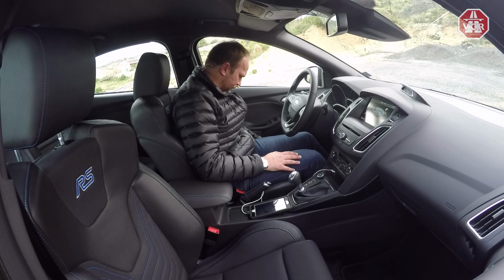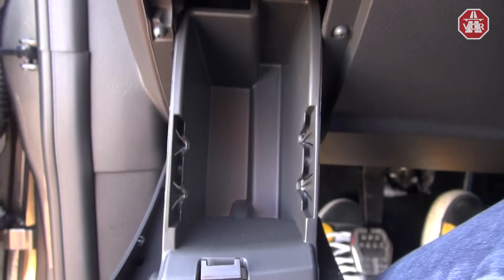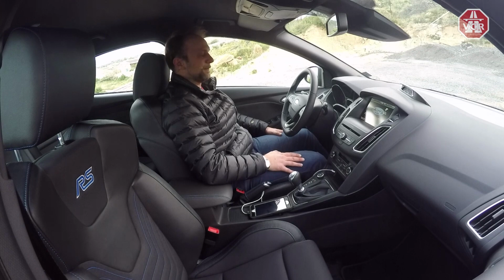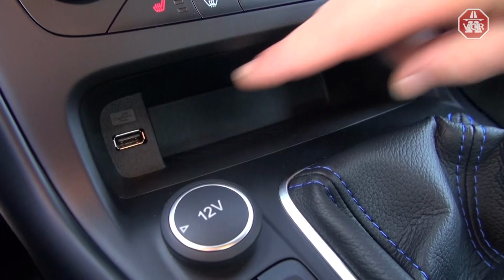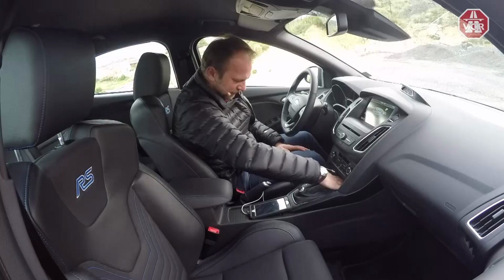Next, on the left to the steering wheel, we have a little compartment. I think here are coin holders, and I don't know what you put in there. Maybe keys, maybe sunglasses, I don't know. You tell me if you bought this car. And no compartments here. The next one is right here. First of all, here we got a USB port and a little slide in.